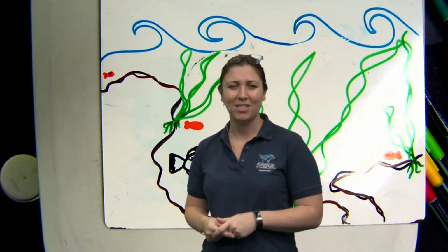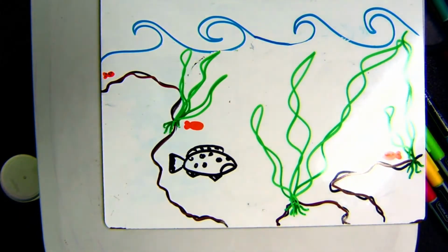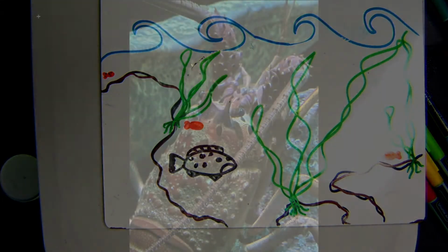A beautiful purple sea urchin. We're going to hit the lobsters and the sea urchins here. First, Sarah's going to see if she can find a picture of either of those and show one of them on the screen. She's scrolling through.